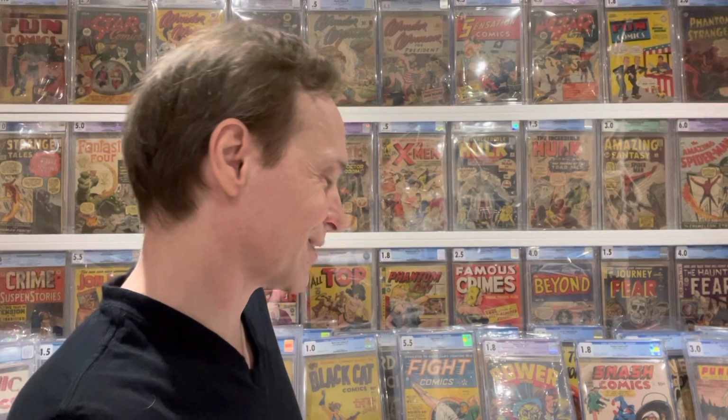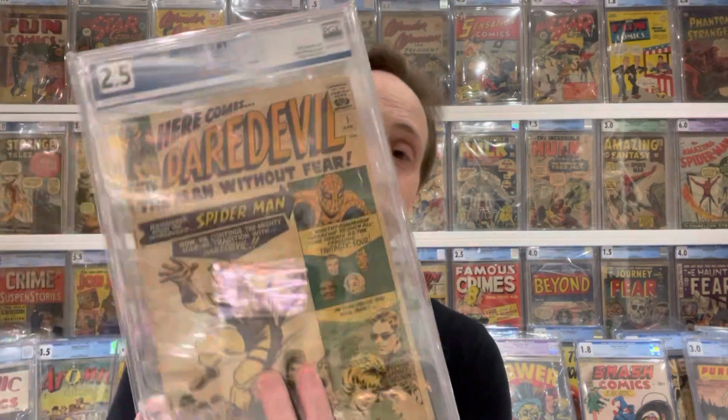Okay, the next book is not as rare, but it's just supply and demand. This book has a huge demand for it. When I bought it, it was actually a very undervalued book, and it has since gone up considerably in value. This is Daredevil number 1. It's in a 2.5. It's a low grade. But even in this low grade, it commands big prices.